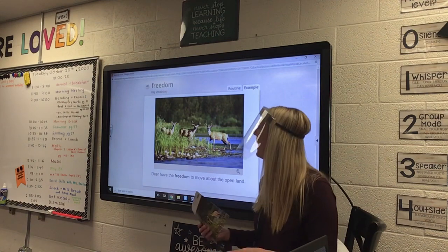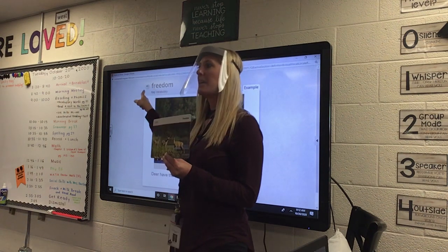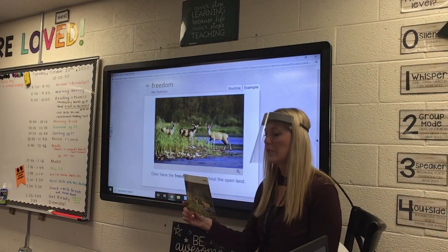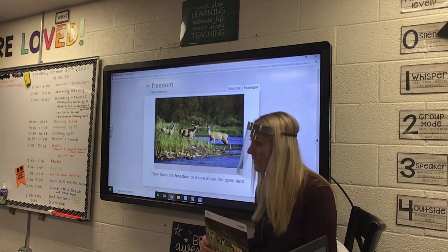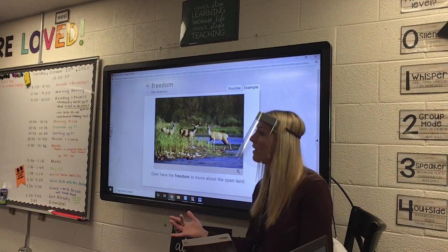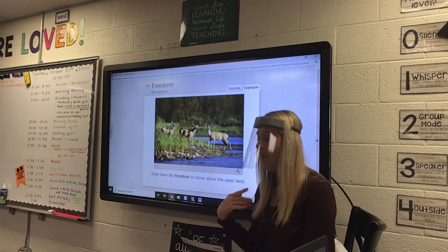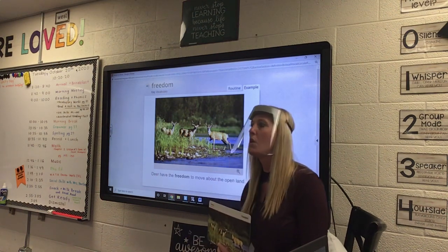Okay, our next vocabulary word is freedom. Repeat after me. Freedom. Deer have the freedom to move about the open land. Okay, so freedom is being able to move about or act as one wants. So we are lucky in our country, the United States of America, we have freedom. We're pretty much able to do what we want. We still have to follow some rules because, of course, we have to have rules, but we are free to make choices. Now, I want you to think of something you have freedom to do at home. What is something your mom and dad let you do at home?